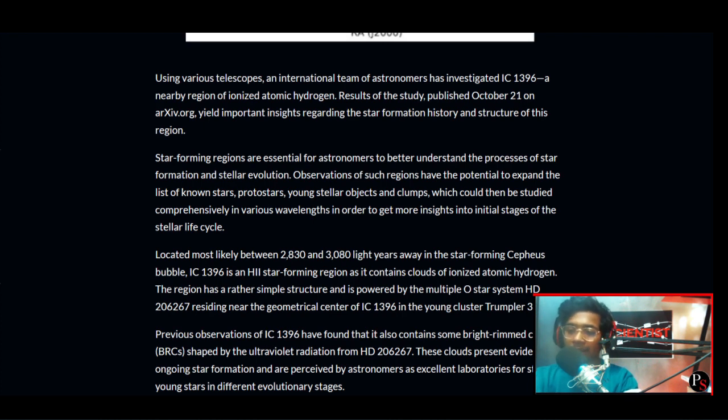Star forming regions are essential for astronomers to better understand the process of star formation and stellar evolution. Observation of such regions have the potential to expand the list of known stars, protostars, young stellar objects, and clumps, which could then be studied comprehensively in various wavelengths in order to get more insight into the initial stage of the stellar life cycle.